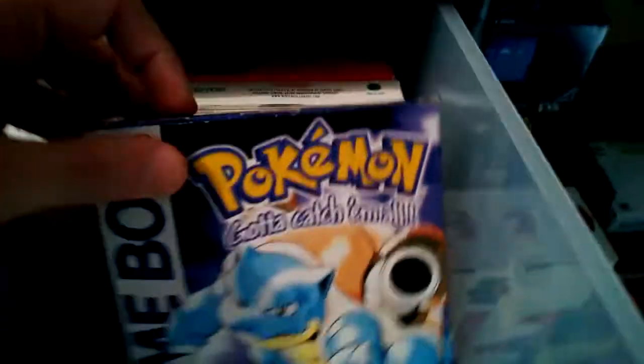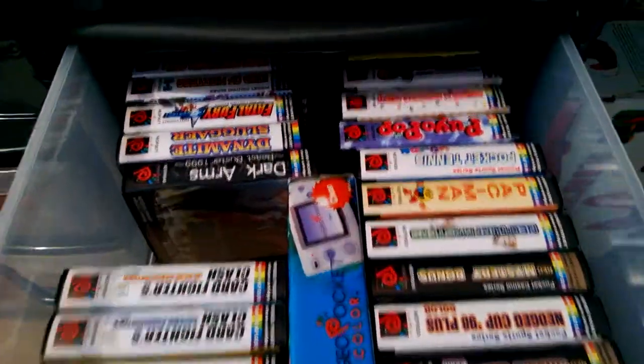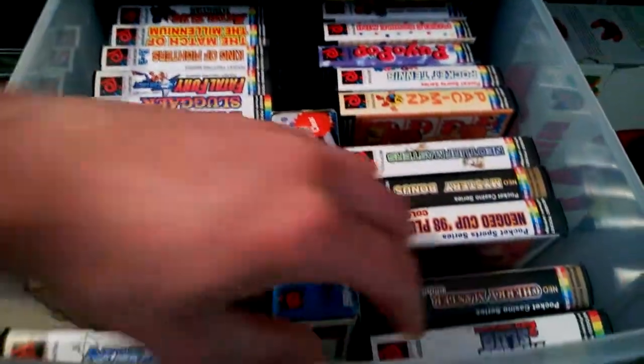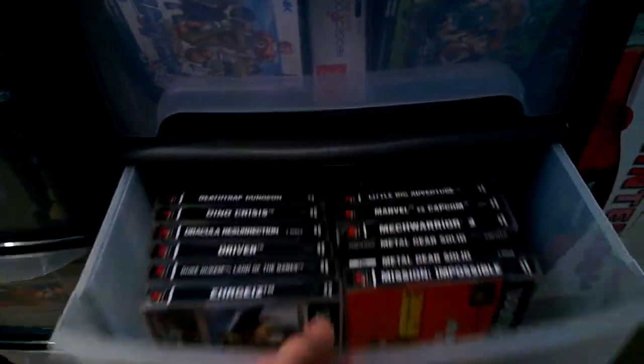Complete in box Pokemon, mint condition that actually. Mine from when I was a kid. Bubble Bobble on the Game Boy as well, it's quite hard to get hold of nowadays. Next up, this is definitely a draw for Handful of Bits, again on YouTube, check him out. My Neo collection. It's all mint in boxes, all this stuff. Absolutely love this console. If you've never had one, get out there and buy it. Beautiful. You can still get some cheap games for it, it's good.